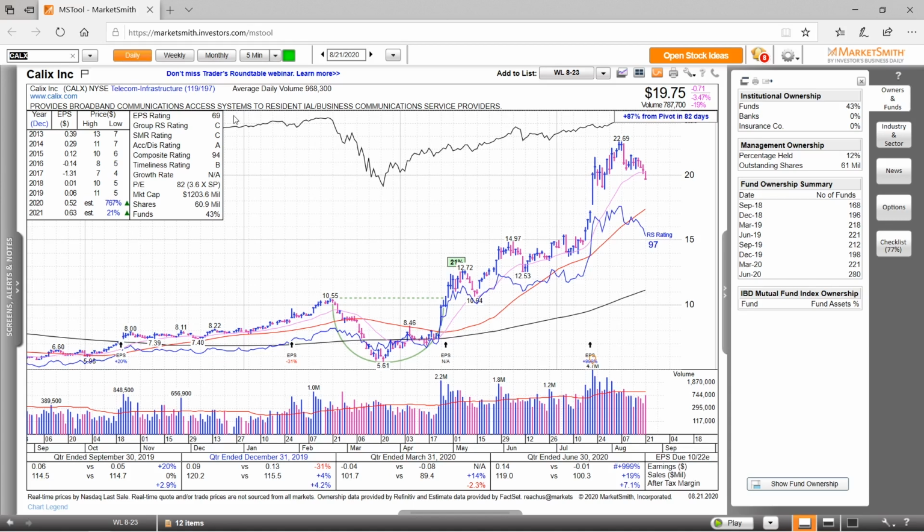The EPS rating is a 69, the Group RS is a C, SMR rating is a C, accumulation distribution is an A, and the overall composite rating is a 94. And taking a look at the fund ownership, you can see an increasing trend over the past 2 years, but you don't have any high quality funds investing into this stock.